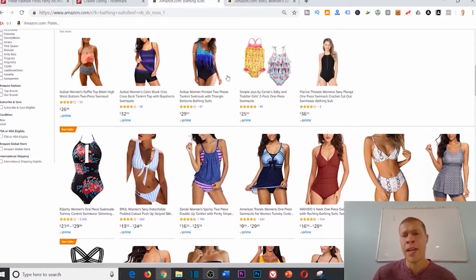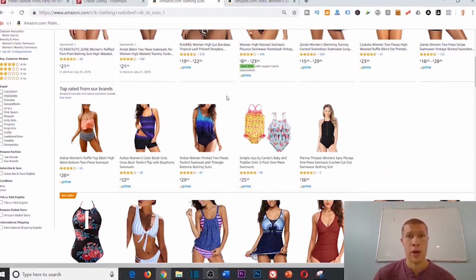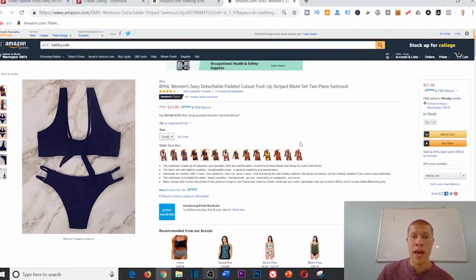So then I need a few different things, right? I need a good bathing suit because that's what I'm going to go after. I need a good women's bathing suit that has quality product pictures, that has a quality listing that I can copy from, and also has a low enough price, that's the key, that I can mark up for a profit. So what I basically did is I went ahead and found one.